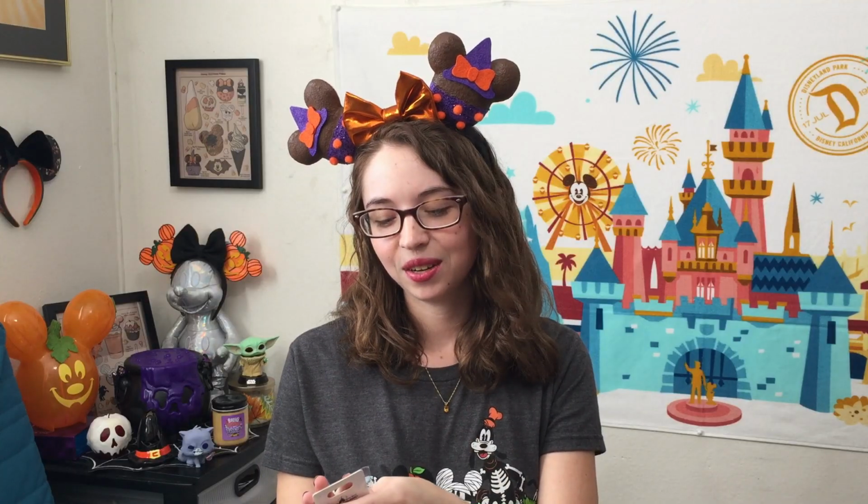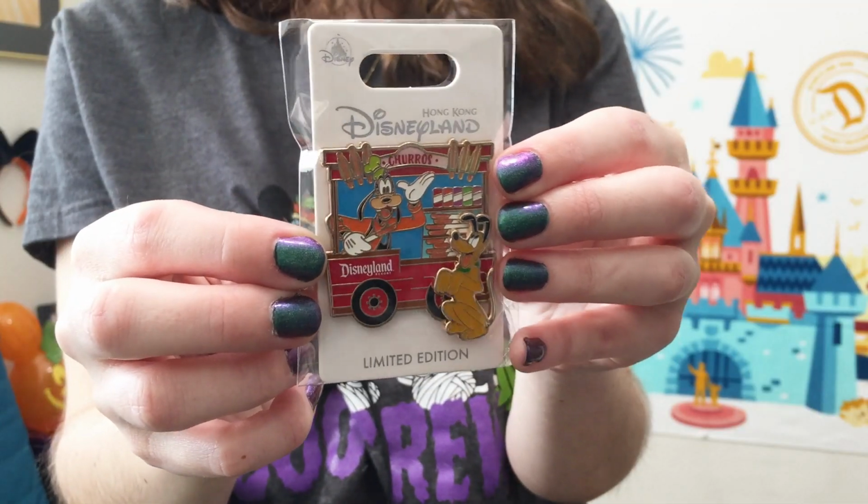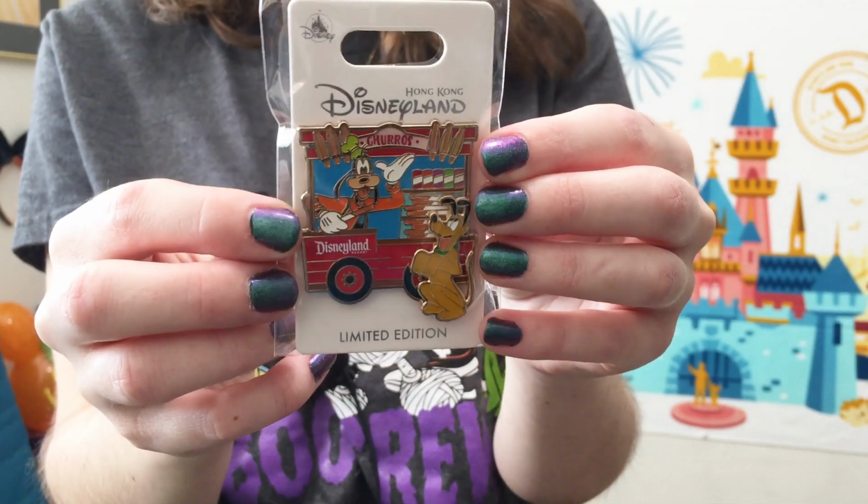And then finally here, the pièce de résistance. I'm so excited that this pin even exists. I am so excited to be able to own this pin. This is also from the 2020 Pin Trading Carnival release, and it is the Disneyland Churro Cart. I have not yet even taken this thing out of the plastic, so I'd say let's do that first.